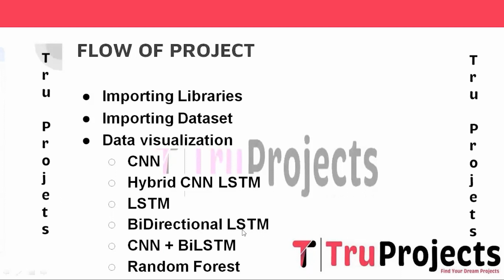And the next one is bidirectional LSTM. It extends the capability of LSTM by processing the data in the forward and the backward direction. By leveraging the past and the future information, this algorithm can capture more comprehensive temporal dependencies in the ECG and the PPG sequences.